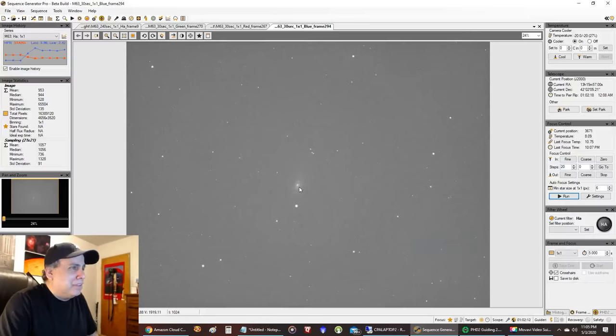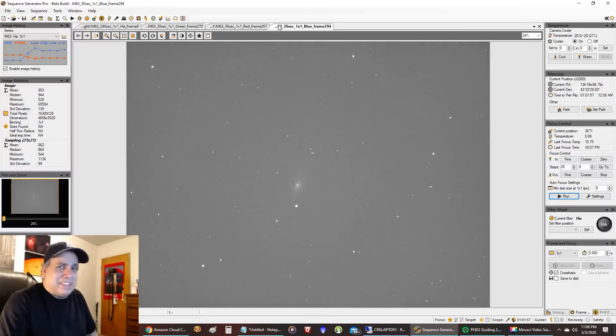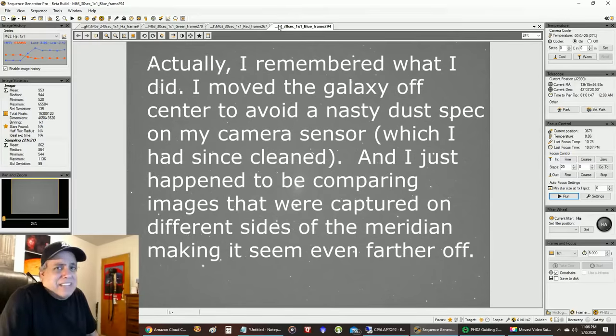But here's the problem. What the heck happened to my blue? Look at my HA. It seems much more centered. My blue and my red, both are way, way off center. My green looks better, so I don't know what the heck is going on here. Where the heck was I? Was I sleeping? How did I not even notice this? I'm noticing it now, so when I stack the data, hopefully the sunflower is maybe this big or something, and if I have to crop a lot off the edges, oh well. I don't know what the heck I was thinking.